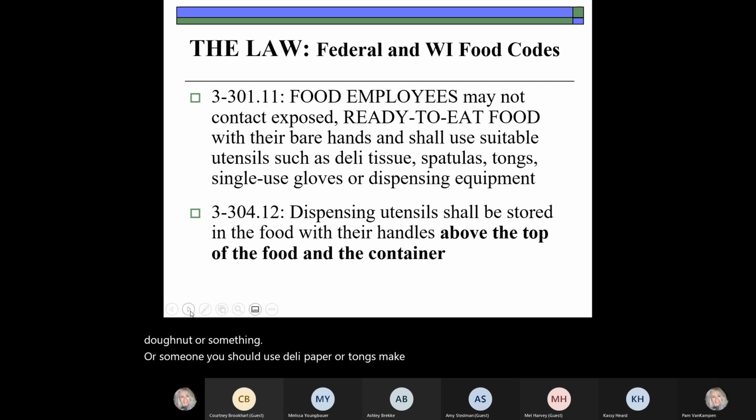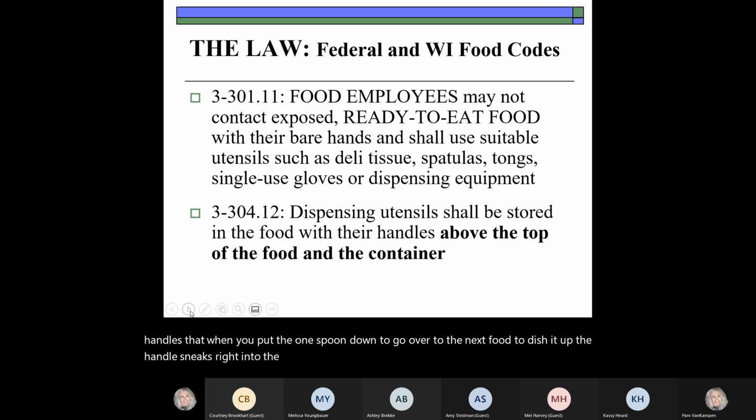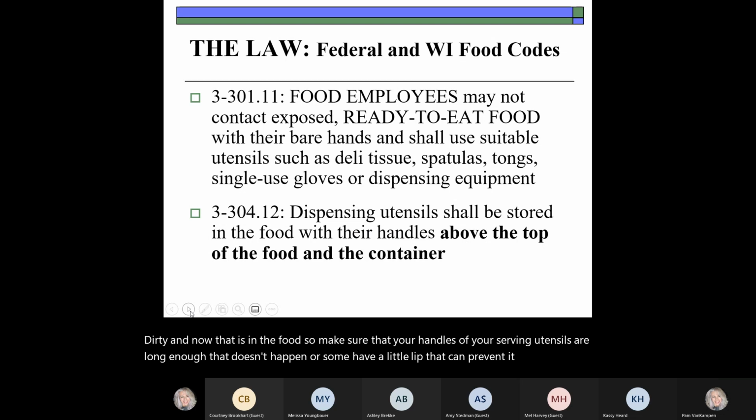Make sure that the utensils you're dishing up the food with have long enough handles. We have had it before where there are short handles, and when you put one spoon down to go over to the next food to dish it up, the handle sneaks right into the food. And then you have to fish it out of there. And now that handle that just snuck into the food could potentially have contamination on it if your gloves are dirty, and now that is in the food. So make sure that the handles of your serving utensils are long enough that that doesn't happen. Or some have a little lip that can prevent it from sneaking right into the food.